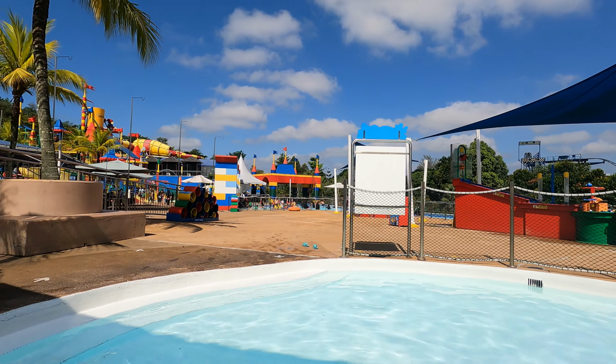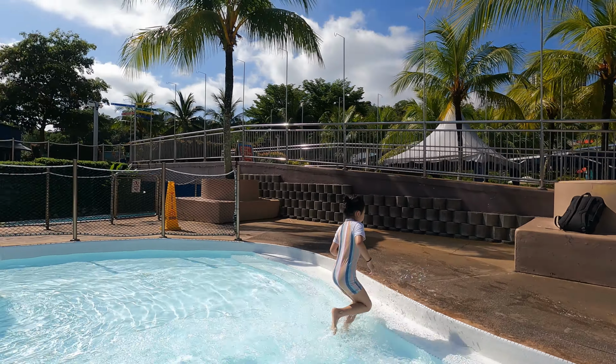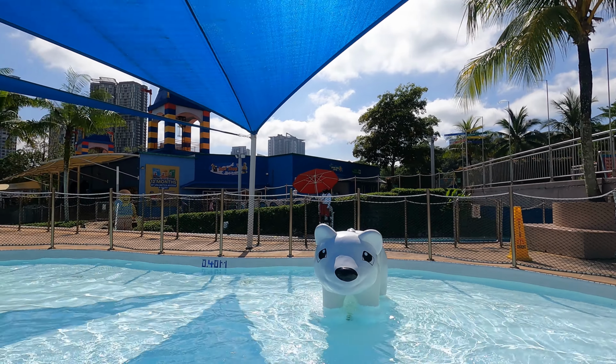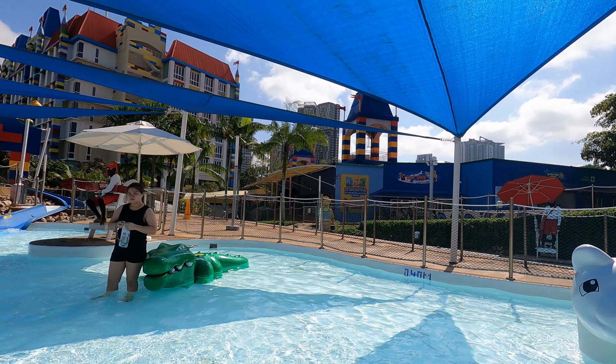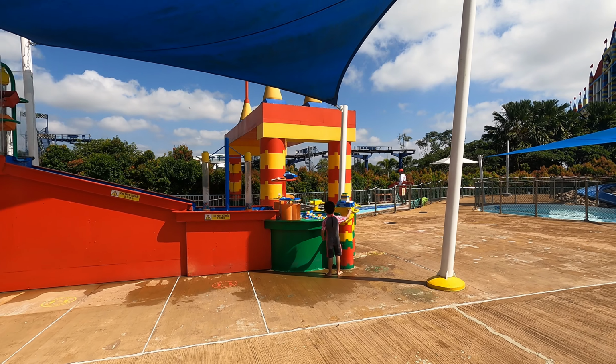With over 20 water slides and attractions, there is something for everyone at Legoland Water Theme Park. Whether you are looking for a heart-pumping ride or a relaxing float down the lazy river, this park has it all.